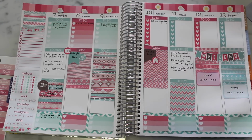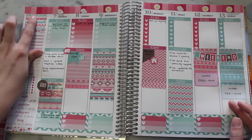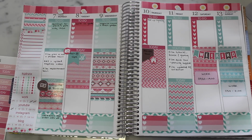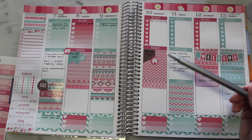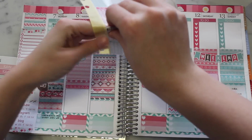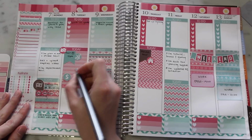This is the first time I've actually used the Scribble Prints icons. I generally don't use them. But yeah, I also popped the second smallest washi from each of the boxes up the top, just to cover up that box there, make it a little bit more cohesive. But other than that, I've incorporated a little bit of the brown. I'll probably pop a little bit more in there by the end of the week. I'm going to pop this to clean box in here. We've just marked payday there.